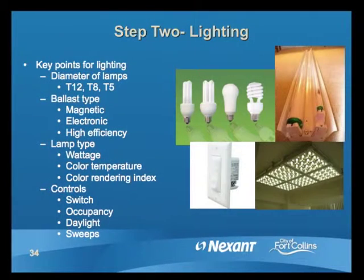So you probably have heard of terms like T12, T8, T5. Well, the T stands for tubular. So that's your typical linear lamp and like a 2x4 fixture. We don't have any in here, unfortunately. These look like these are incandescents. But yeah, in your typical 2x4 lamp fixture that you see in a building, you'll often have T8s or T12s in it, maybe T5s. The 12 and the 8, basically the diameter of the lamp is measured in 1/8 of an inch. So when you have a T12 lamp, the diameter is 12/8 of an inch or 1.5 inches. And 8/8 would be an inch. T5 would be 5/8 of an inch.